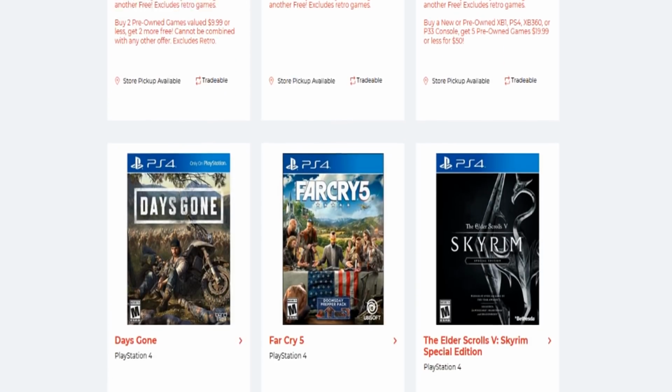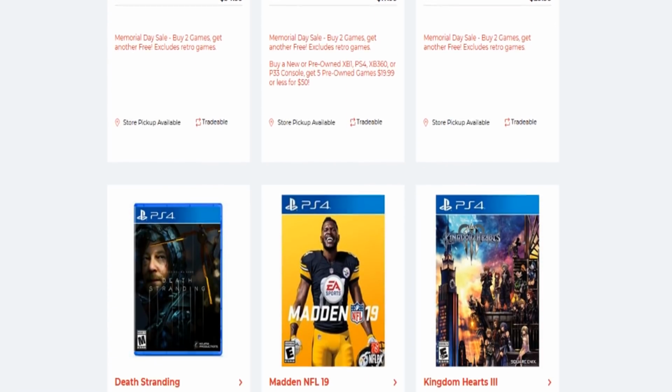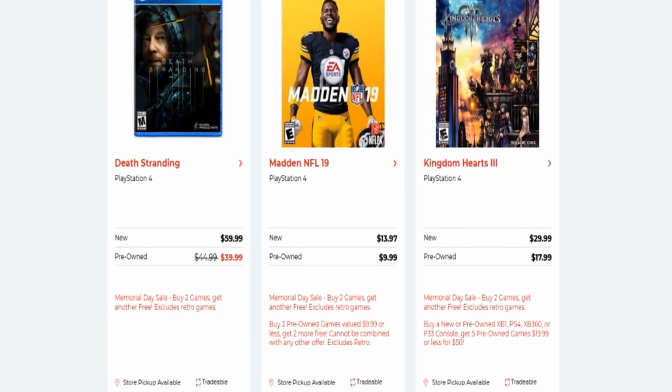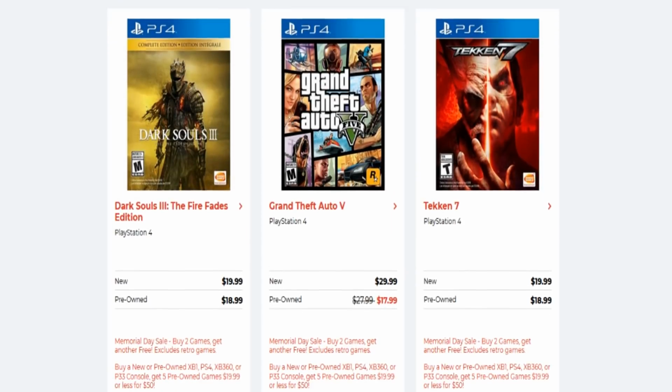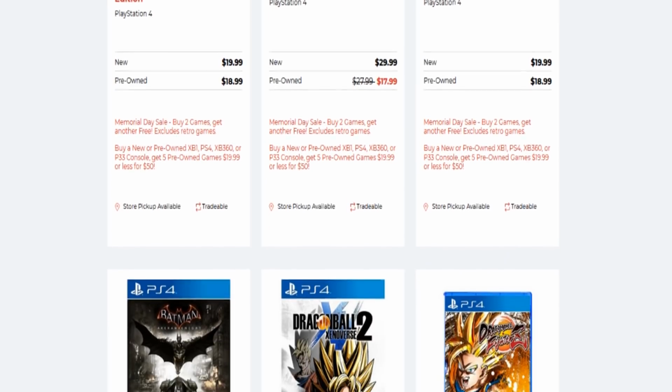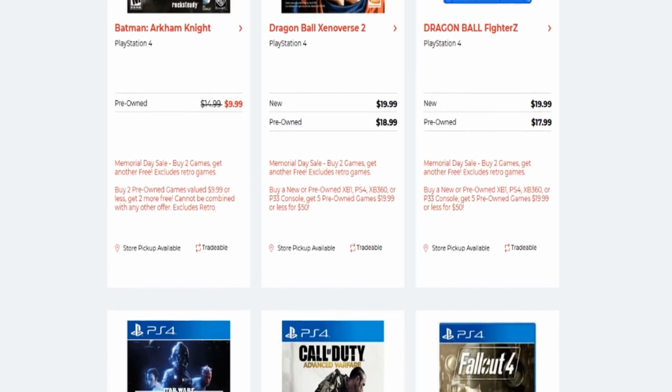FF7 Remake, I see the Deluxe Edition there. Maneater, which just came out, that's listed there, so that's really good. Saints Row the Third Remastered, which just came out as well. Resident Evil 3 Remake, if you pair it with two other $60 games, getting it for essentially $40, that is pretty good, and the cheapest I've seen the RE3 remake for.